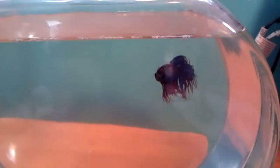Update on the beta. The beta is still living. I don't know how long these things live, but I don't even know what to say. We put a bug in there to see if she would eat the bug, but she didn't. But who knows? Time goes on. It's still swimming.